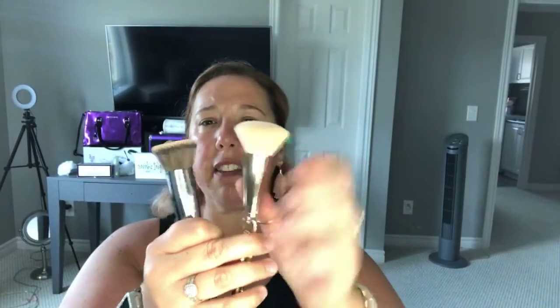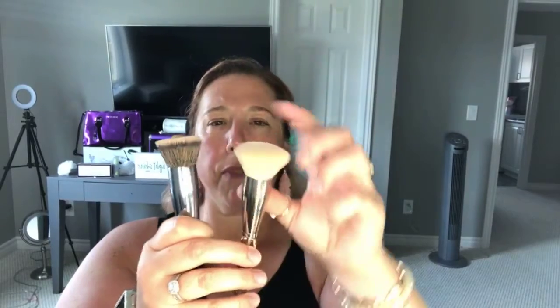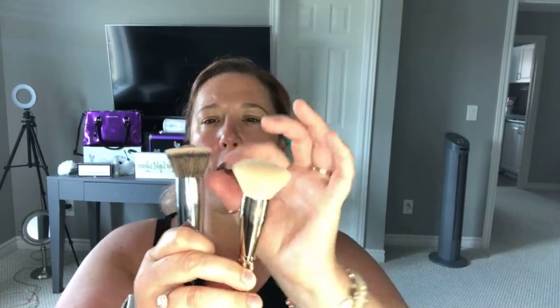Okay. So this is a very similar brush. As you can see, it's not as flat, okay? But it has really soft moving bristles. This doesn't. It's just more dense, which is really good for BB cream.